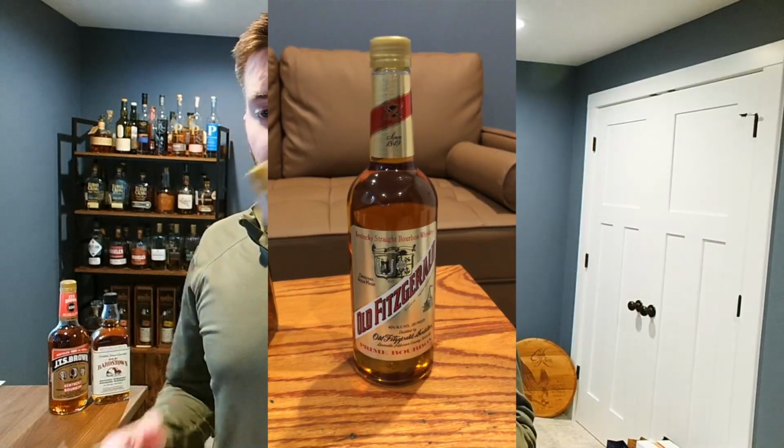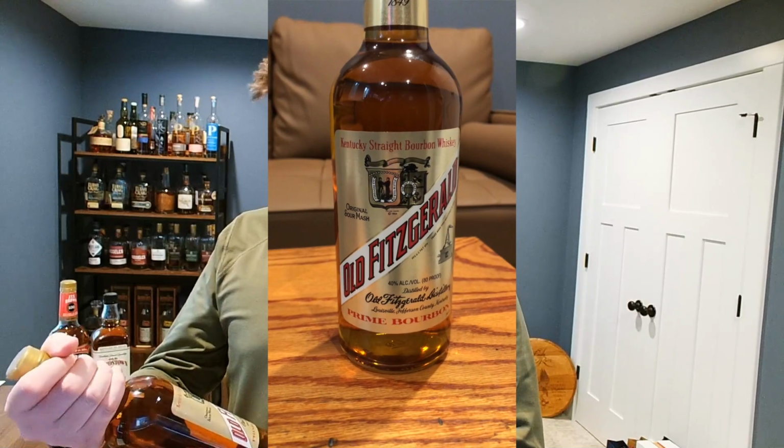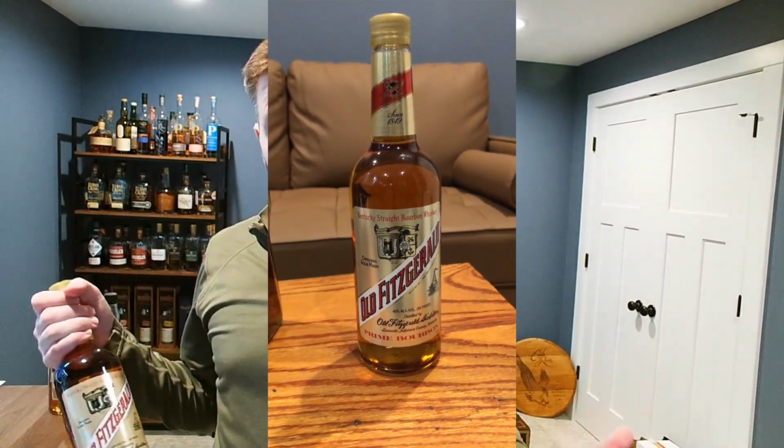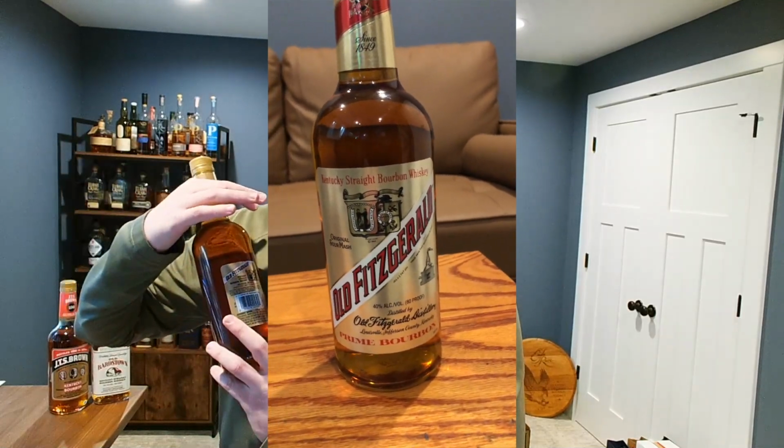So let's start with the Old Fitz. So here we are. This is the Old Fitz. This is Kentucky straight bourbon whiskey. It is non-age stated, and the reason we're starting with it is because it's the lowest proof on the table. This is 40% ABV, aka 80 proof. Pretty low. And by pretty low, I mean it's the bare minimum that you can call Kentucky straight bourbon whiskey. You lose a proof point, and you can't call it that anymore.